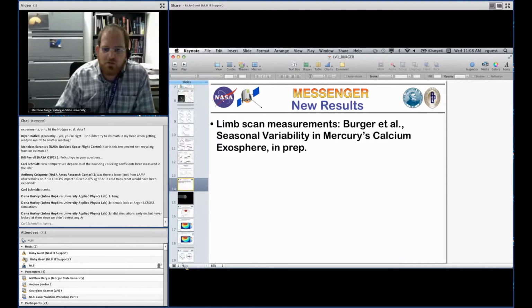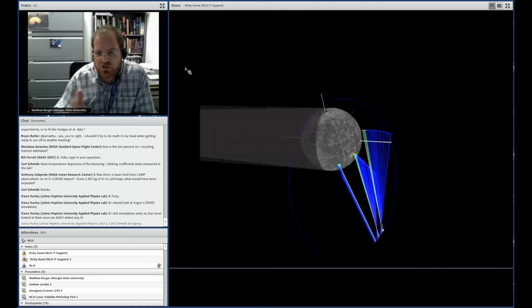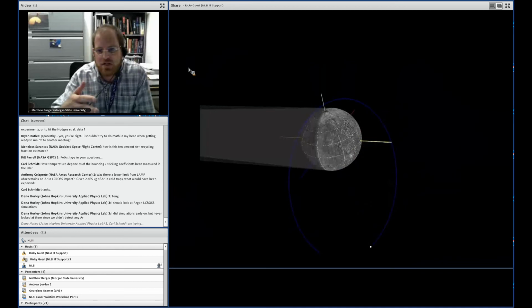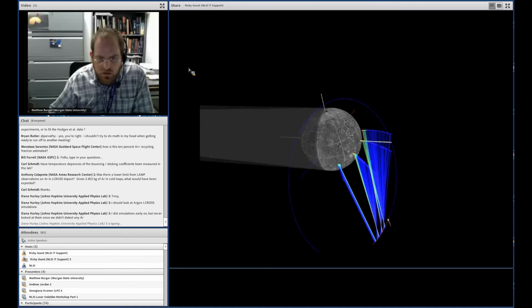These data are all limb scans where, when we're far south of the planet, near Apoapse, we scan at discrete local times over the dayside. And so you can see there's very good radial coverage. We get very good radial sampling and not really very good, or acceptable, I guess you could say, longitudinal local time coverage.